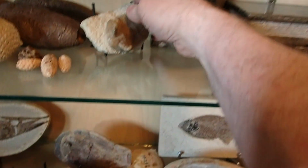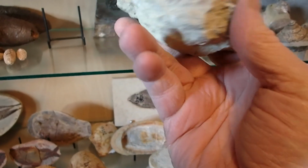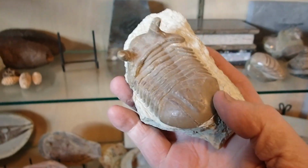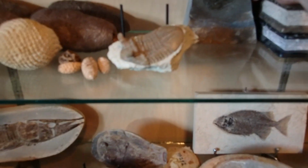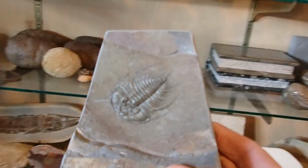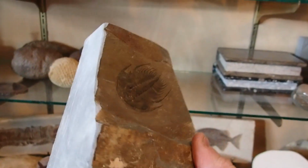And then here's the leftover from my fossil dealing days. Don't know why it never sold. Maybe I was asking too much. Maybe I didn't put it out. I don't know. I'm glad I still have it. Trilobite from Russia. This is a heck of a nice trilobite from Canada. Pretty freaking nice, and that's old too.